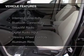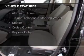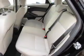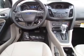The features include internet connectivity, Bluetooth connectivity, Sirius XM satellite radio, digital audio input, steering wheel controls, aluminum rims, a tilt and telescopic steering wheel, a spoiler, cruise control, keyless entry.